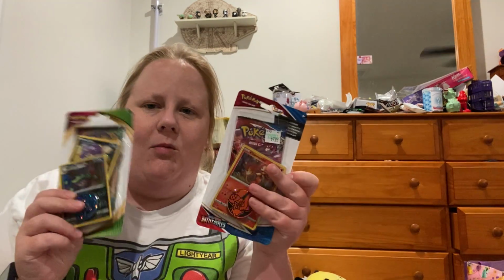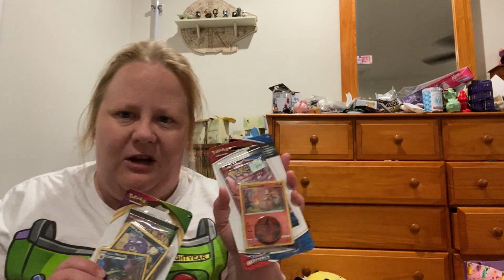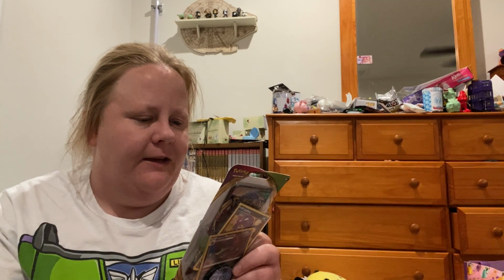Okay, so we did find these a little bit ago. We got this one at Hobby Lobby. It was $8, so that's a little pricey for this, but we found it. And then we found this one at Five Below a while ago. Do you want to open the Charmander pack, which is the battle style? Or do you want to open the Vivid Voltage? Okay. I'm going to get all this stuff up first.